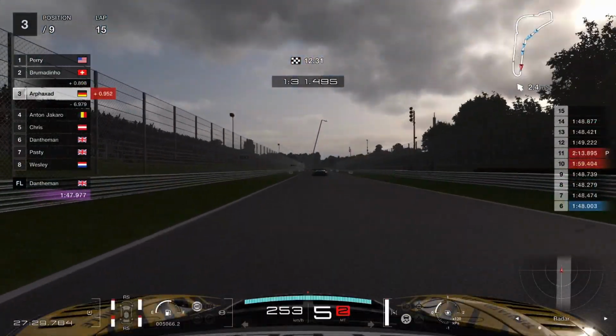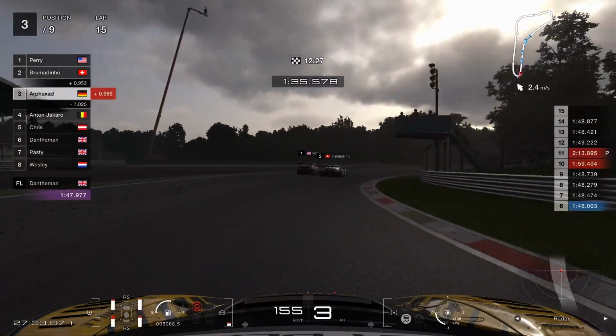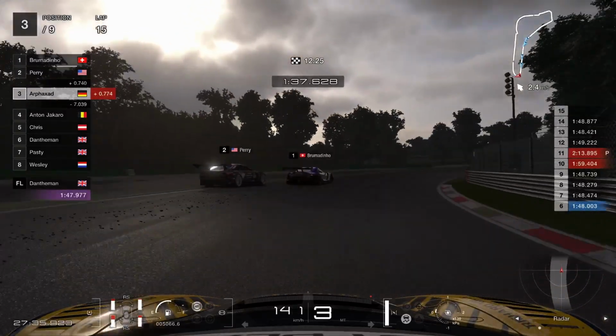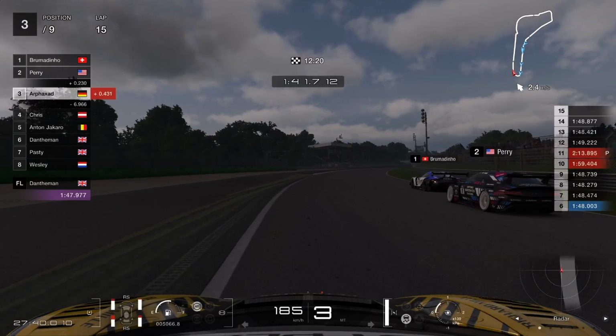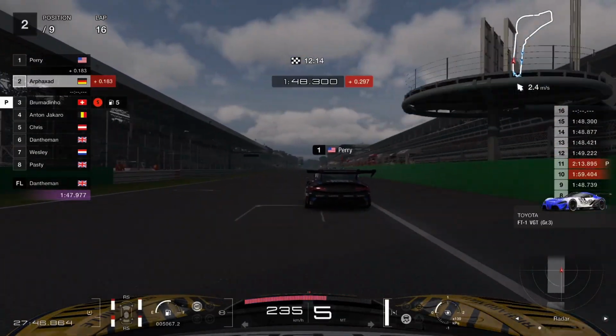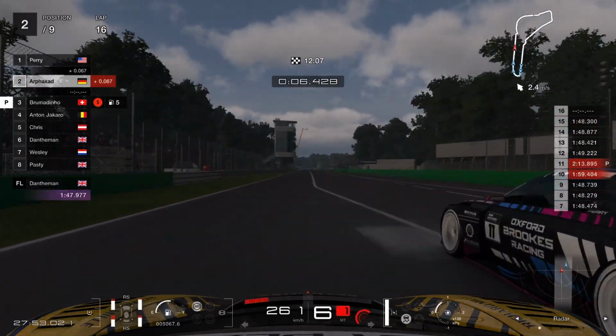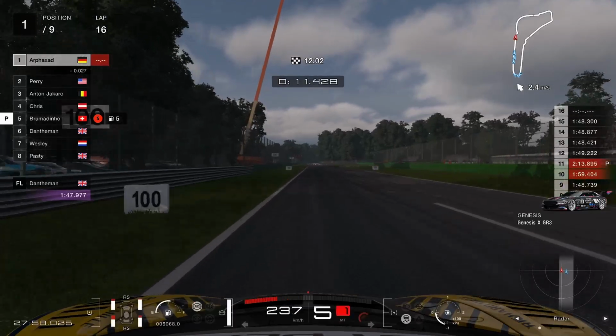Okay, so let's go to my incident number 2 with Perry. So Brumahido here does a really good job in holding up Perry there. You have seen I've gained so much time with the both of them, and Brumahido is going to come into his mandatory pit stop. And I'm so close to Perry now, so I'm going to fast forward a little bit and manage to get into his slipstream. So now roles reverse. I'm on the outside, he's on the inside.